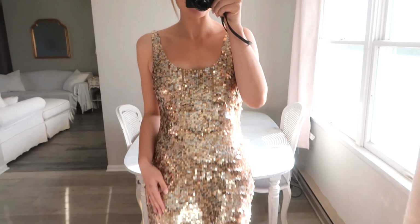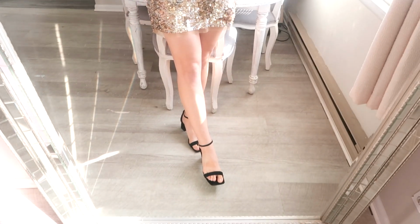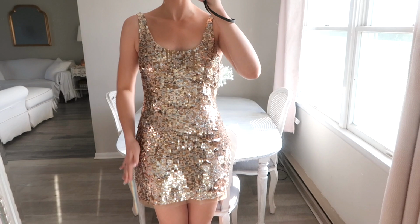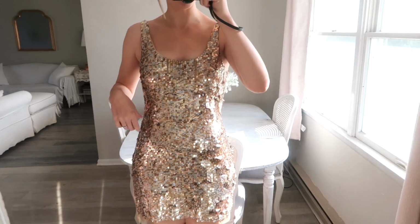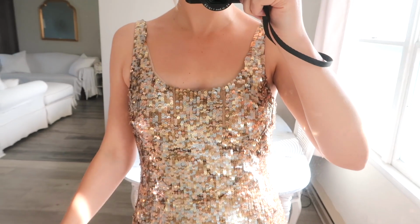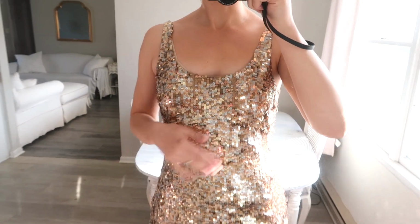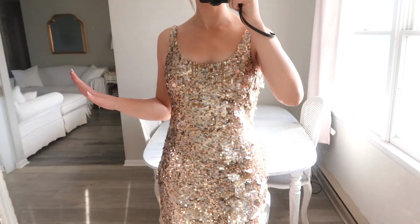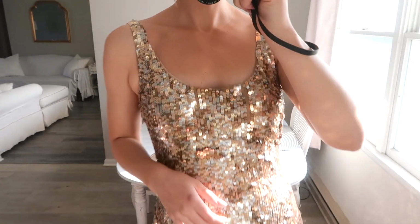Oh my goodness, this is so much more out there than I typically go for. This is the dress. Oh my goodness. So this is what I'm thinking about for my New Year's outfit. It's just gonna be with family and friends. We're just gonna be celebrating New Year's here, and it'll just be with my husband and some very close friends.